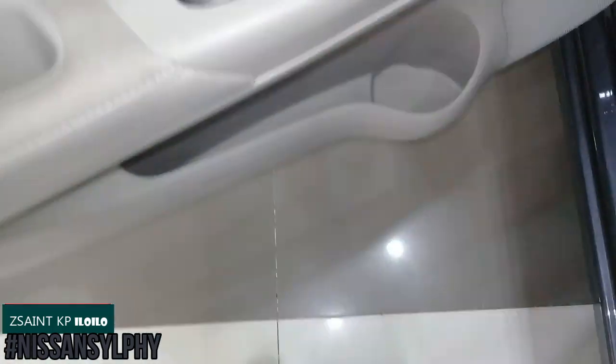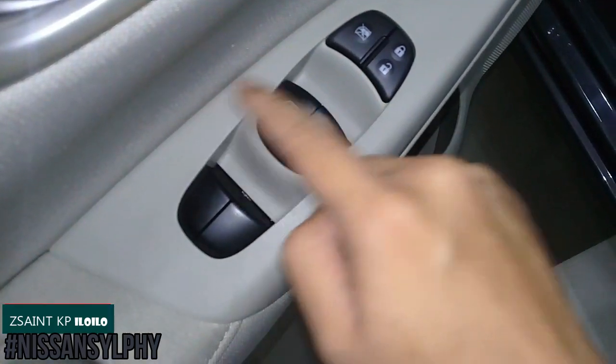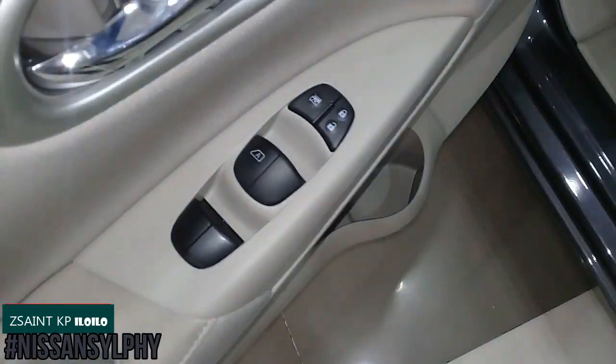Speaker down there, bottle holder, storage, window controls. All 4 windows on this car are fully powered, while the driver's side window gets a fully automatic function in both directions, window lock and central locking.